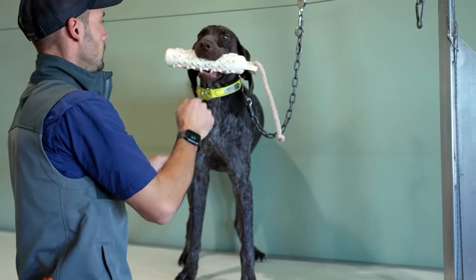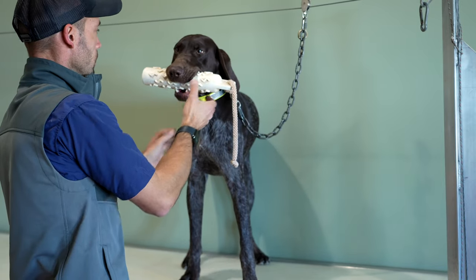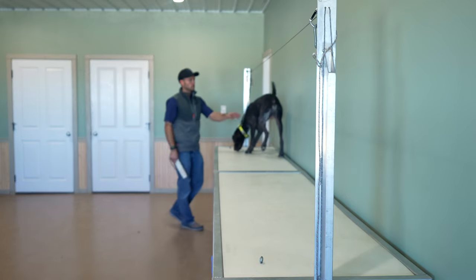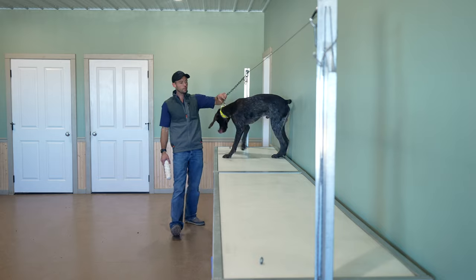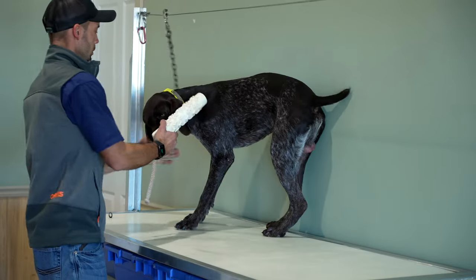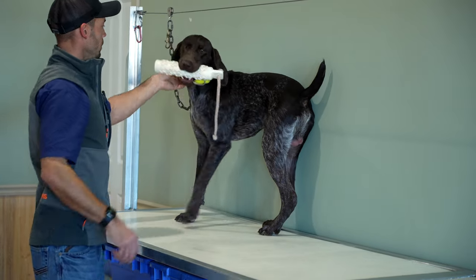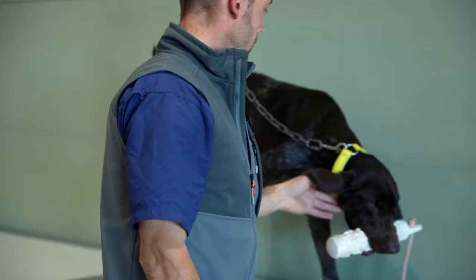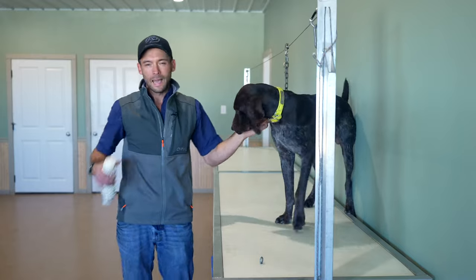Hold. Good. All right, let's come down here and do some holds and walks, bud. You can see his confidence, willingness to please. He reminds me a lot of his daddy, Thunder. Come on. Hold. Good. He has a really good grip.